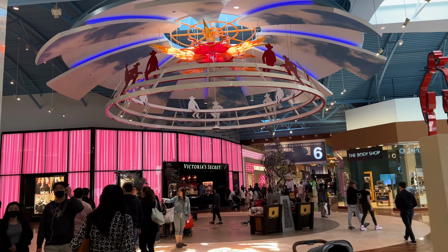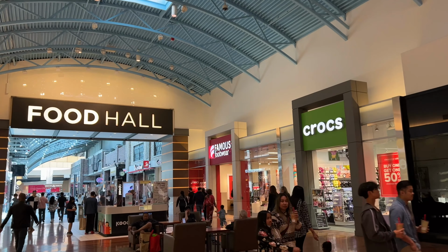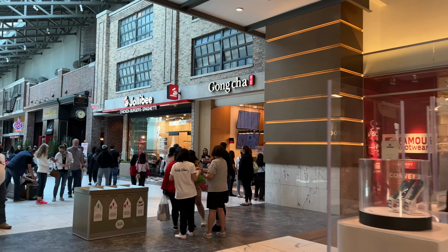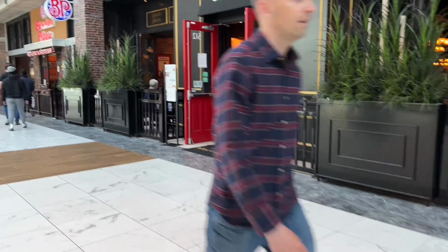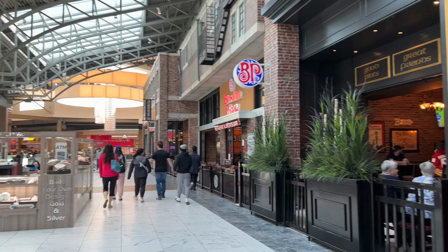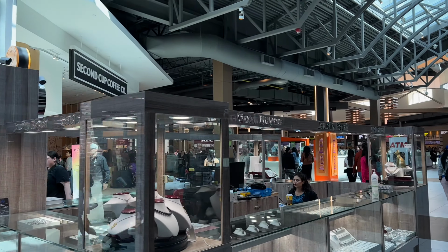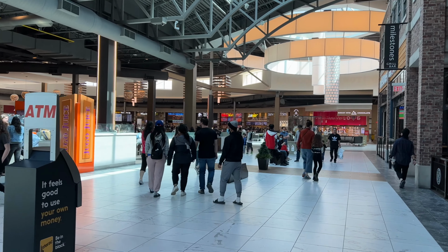Victoria's Secret, guys. We're not going to eat anything in the food court, I'm just showing it to you guys. Hey, Jollibee! Guys, there's a Jollibee inside here, the Filipino food chain in Canada. There's the Gong Cha, Jollibee. And you go straight here. That is their food court, people. Boston Pizza, KFC, Subway, Arby's, whatever you want to eat.